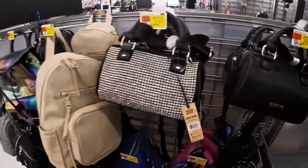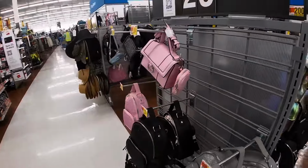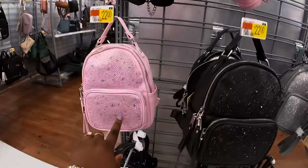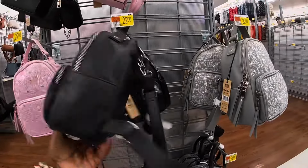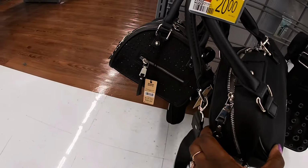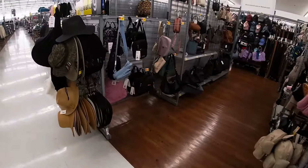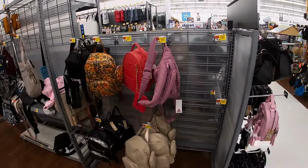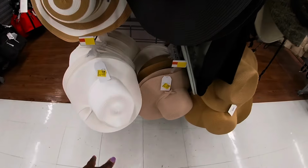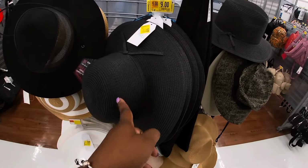Okay. And they have it in a plain black. Madden Girl. The backpacks are 22. Still have the cute little Reebok. These hats are clearance for $5. These are $5. And these are $9. Nope. These are $5. They say $9, but on the tag it says $5.